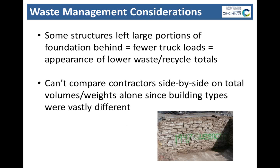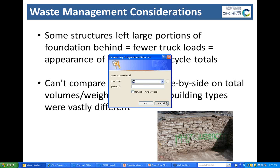It's hard to compare one contractor to another just because they're different building types, different materials that are coming out of them. So looking at tonnage or volume of waste is really difficult. We also had to leave a lot of waste, or at least stone, behind in the ground to support sidewalks or roadways.